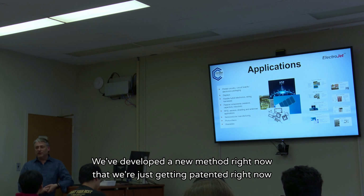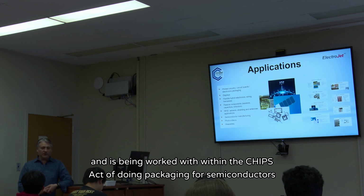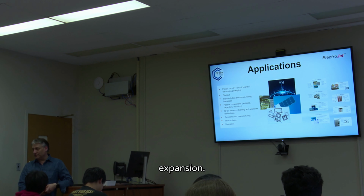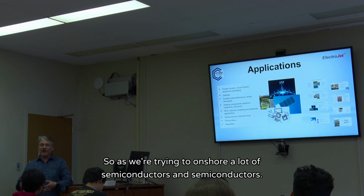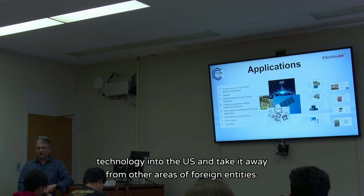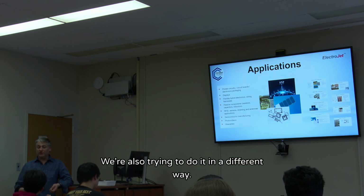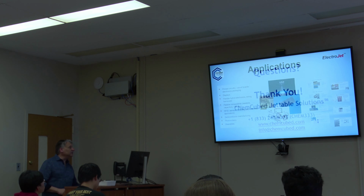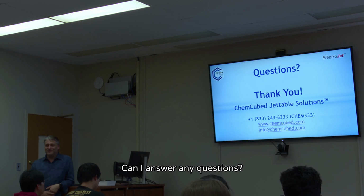We've developed a new method that we're just getting patented, and it is being worked within the CHIPS Act, for doing packaging for semiconductors, because we've developed a new dielectric that has a very low coefficient of thermal expansion. So it's ideal. As we're trying to onshore a lot of semiconductors and semiconductor technology into the U.S. and take it away from foreign entities, we're also trying to do it in a different way. So we're doing it additively. We're not doing it in all the traditional ways. I think that's it. Can I answer any questions?